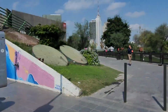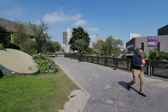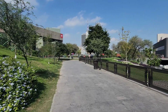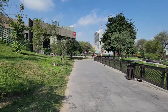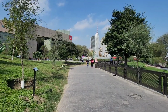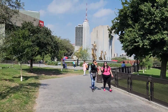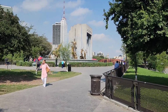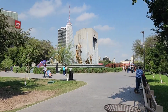All right, we're finally here, the Macroplaza. This is a very impressive area in Monterrey. I would actually start your adventure here or get a hotel in this region, and don't forget San Pedro. San Pedro, I would say, is the cream, the cherry on top. But this right here is absolutely gorgeous. It reminds me of San Juan, Puerto Rico.